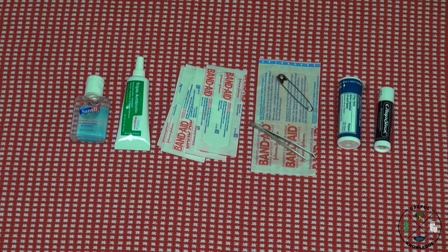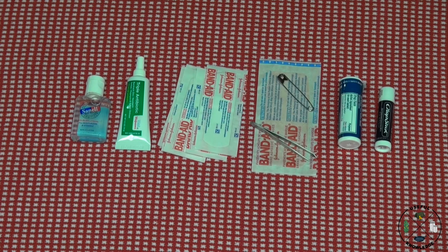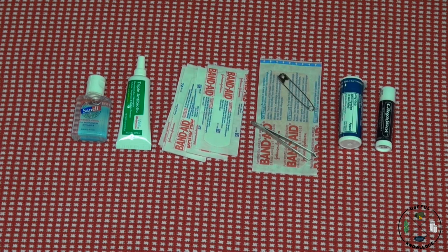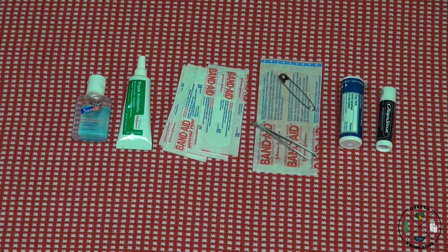Okay, first aid for when you're day hiking. Most of your issues when you're day hiking where you need first aid are going to be cuts, scrapes, splinters, and blisters. So what I like to carry is some hand sanitizer, because you can clean the wound easy, because hand sanitizer is about 2/3 straight up alcohol. I like to use some antibiotic cream once you get the wound clean, and you can use a band-aid at that point. I like to carry a larger band-aid in case you get bigger wounds.